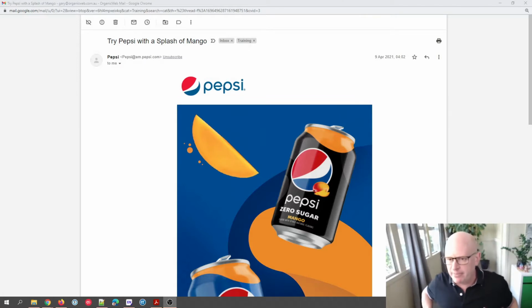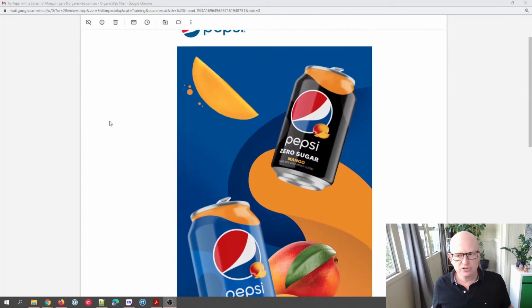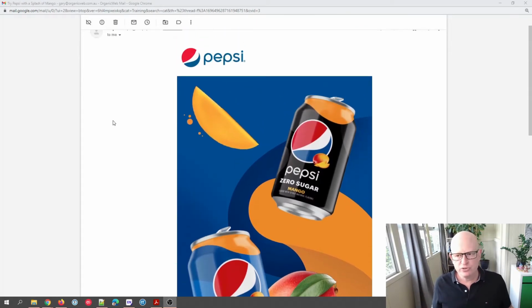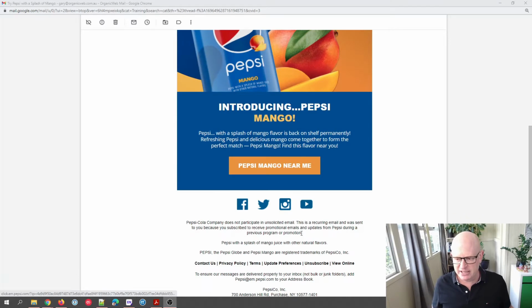Pepsi, we all know Pepsi, major brand. This email, the layout is nice and simple and it's very typical to what you'd want. One story or few stories, logo, image, heading, text, button. This, though, is the thing that's making the big change.